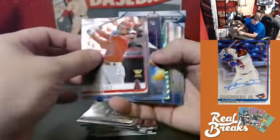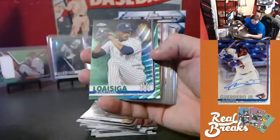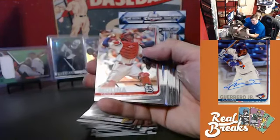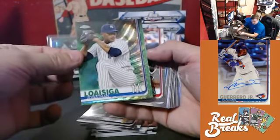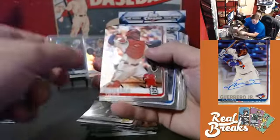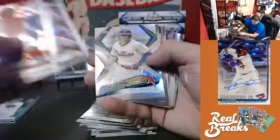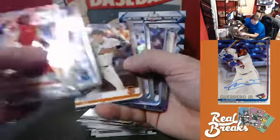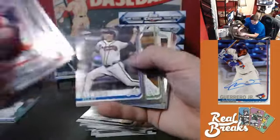Got some green wave coming. Loaziga. Loaziga? Is that how you say it? 62 of 99. Loaziga. There we go. I said that before anybody corrected me on that.